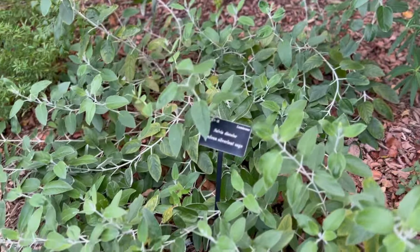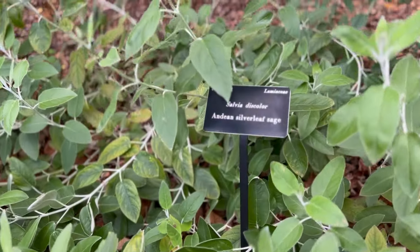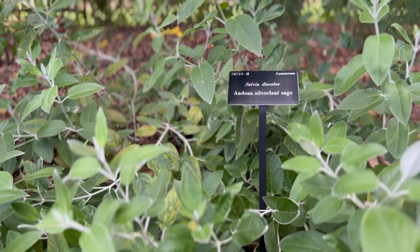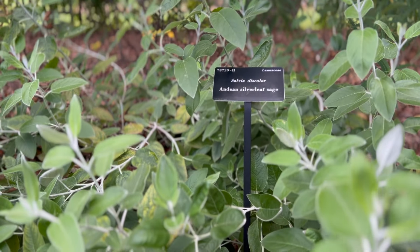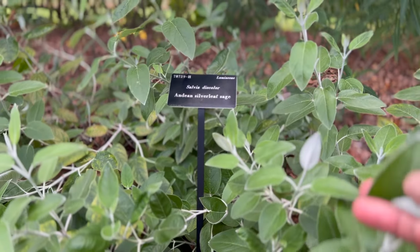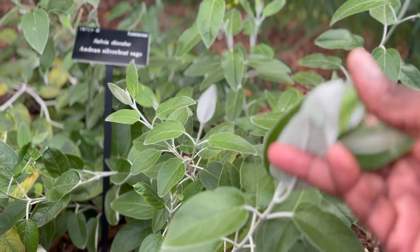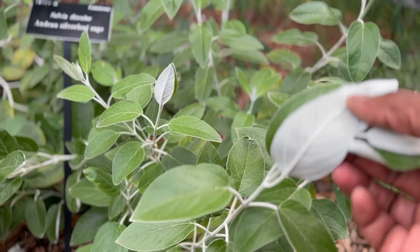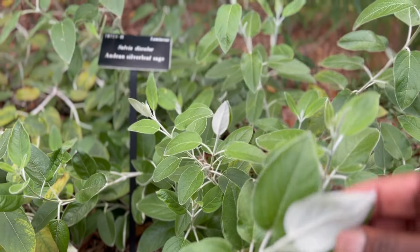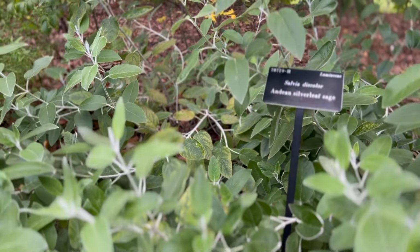This one has a weird growth habit and no flowers. It's called Andean silver leaf sage. So I'm assuming it grows in the Andes in South America. Probably makes a great tea. And the visual interest, I guess, would be the white undersides to the leaves. It smells amazing.